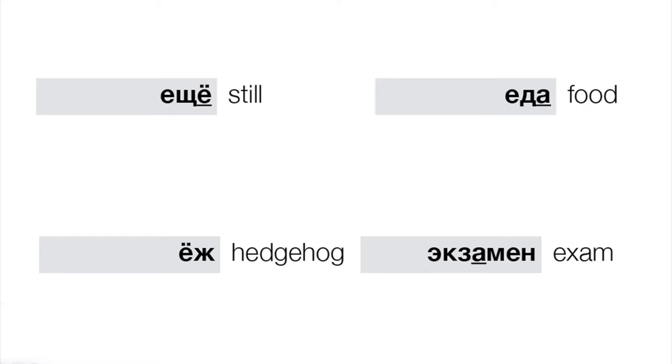Now remember here that initial unstressed Е is reducing, right?